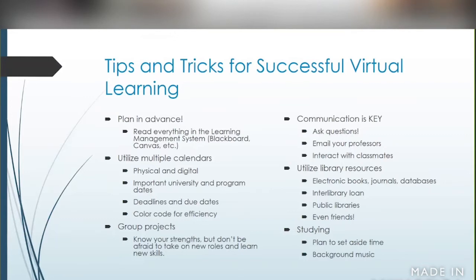Moving into kind of resources, make sure you are very familiar with what your library can offer. Check out the library website, look at contact information for your very specific subject librarians so you know how to get in touch with them if you find you need their assistance. Explore all the different electronic books, journals, and databases that your library has to offer.